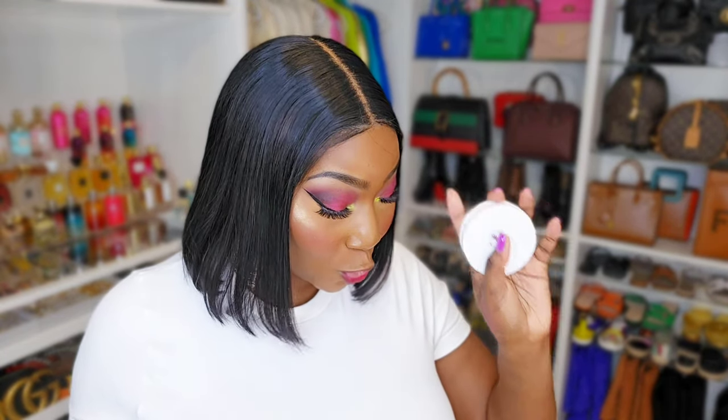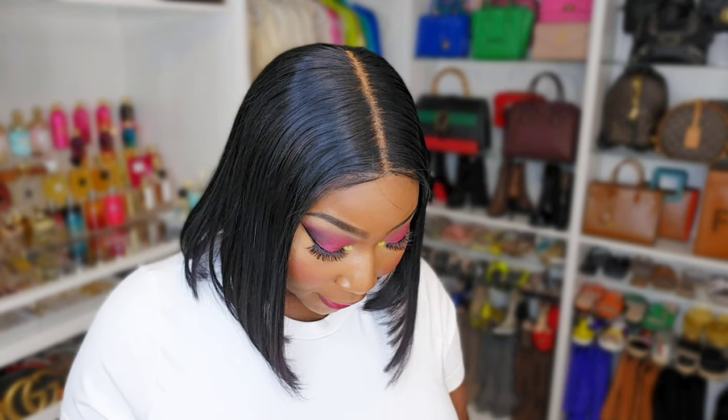So it'll just go right there on the high points once my cheek has my blush and my gold or bronze highlighter or whatever color I want to use. And this just goes on top to add that look of light just blaring down on me. You know what I mean? It's so pretty. And the packaging is everything. Okay.